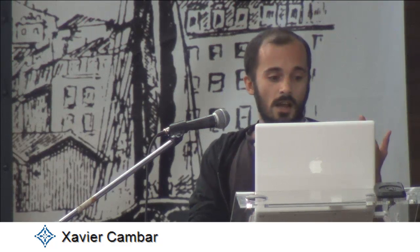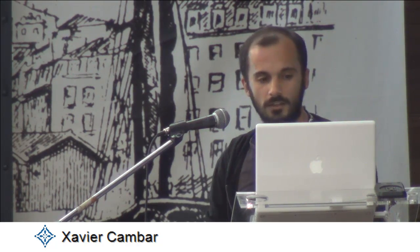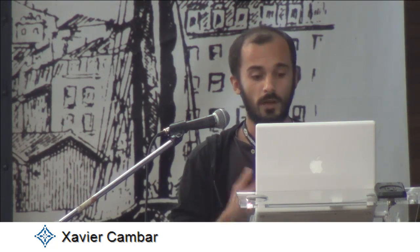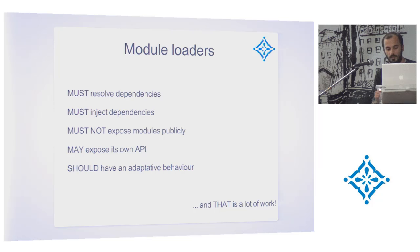Nested modules and custom loaders, and now this is where it's getting really interesting. What is a module loader? It's just a bunch of code that takes care of having all your dependencies loaded just when they're needed. So it must resolve dependencies. It must inject dependencies in the loaded modules. It must not expose the modules publicly, of course. It exposes its own API, and it should have an adaptive behavior. I didn't know how to write it down, but I mean that you should be able to use custom loaders.